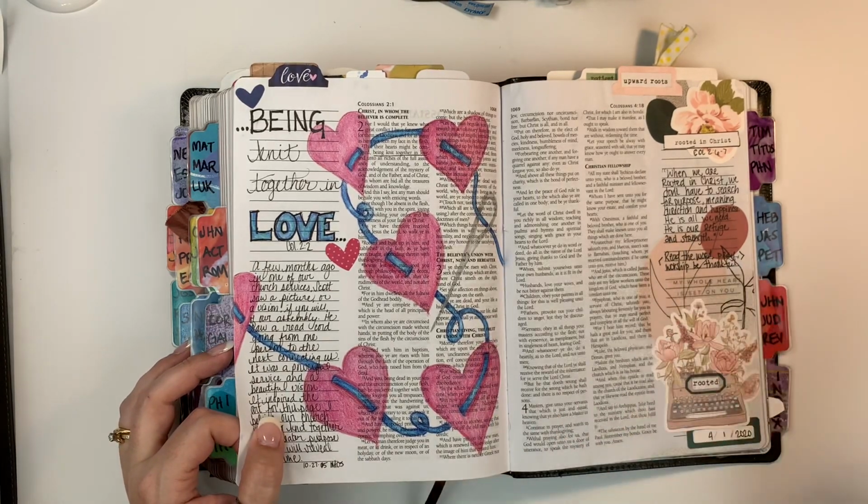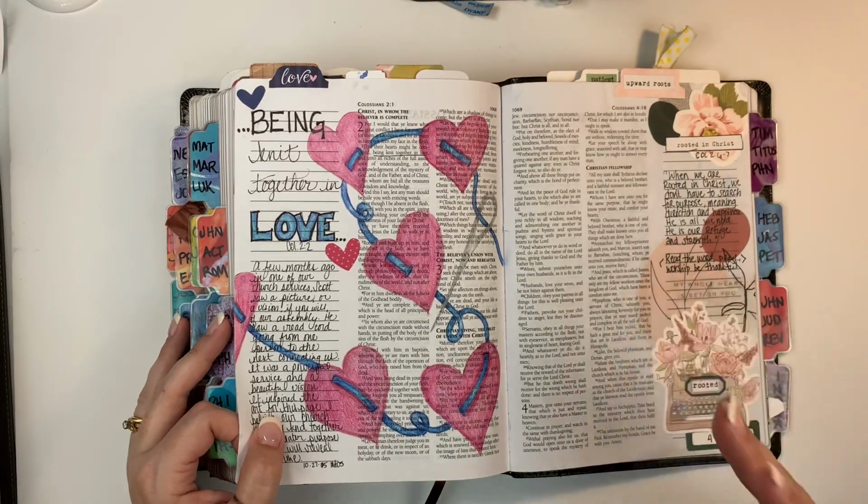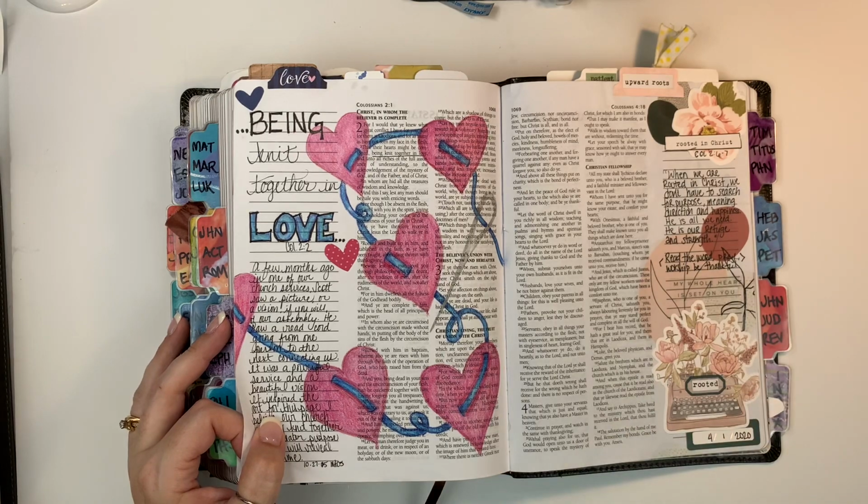So you always have to test it, and you're just never going to know until you do it in the pages of your own Bible. So just try out your things and see how it works.